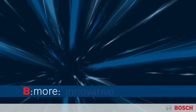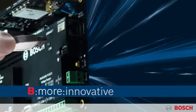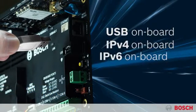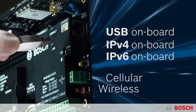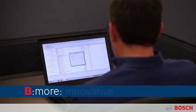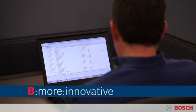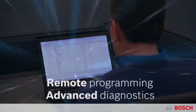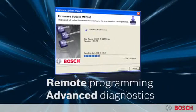The B-Series control panel is a completely modern Internet appliance which supports both IPv4 and the new IPv6 Internet protocols, future-proofing your purchase. Advanced diagnostic capabilities, as well as remote programming and troubleshooting, minimize your cost of ownership. Technicians can service, configure, and update your system without traveling to your facility.